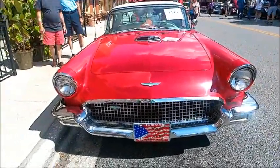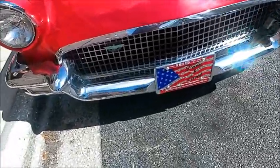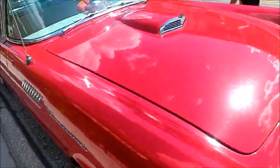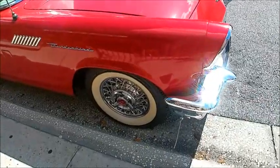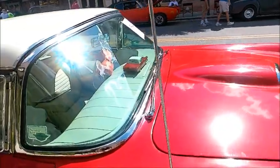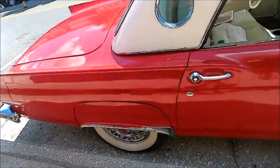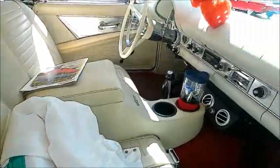That front end is perfection as far as I'm concerned, with the twin bullets on either side, the wide grille, wide stance. Car is pretty low, really. Just a perfect personal car. Big wide wraparound windshield, and of course those famous portholes. And the kind of shallow fin that runs from mid-car to the end.